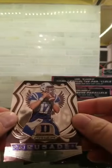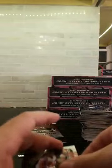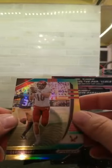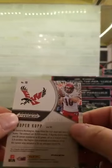Julio Jones, Daniel Jones, Ezekiel Elliott, Cooper Kupp out of 249.